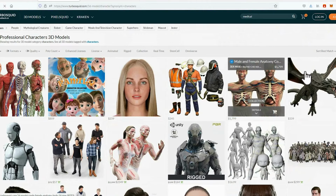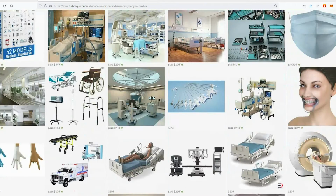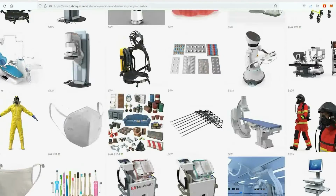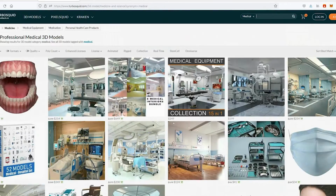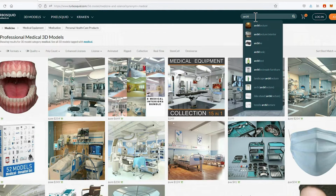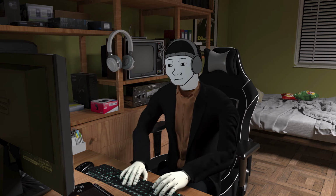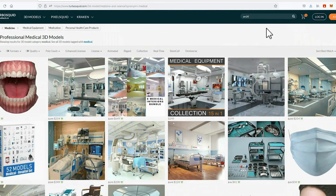Characters for video games and CG cinematics will always be in demand. Soldiers, doctors, businessmen, CG environments like hospitals, warehouses, hallways, hangar bays. Think about the most common things you see on TV, movies, and video games. Think about what kind of props and objects visual effects artists will need digital versions of. And don't forget that medical visualization is also a huge chunk of the pie. Architectural visualization is a popular niche as well.